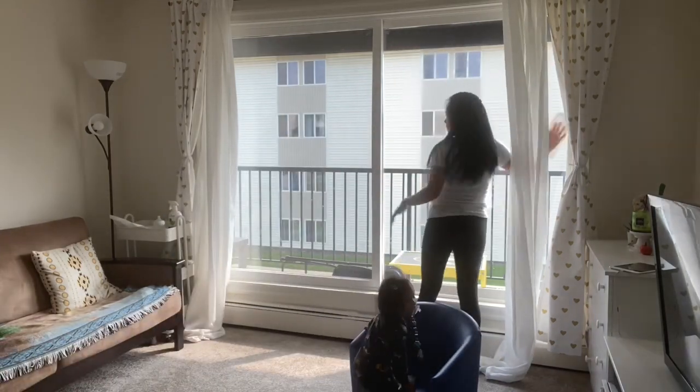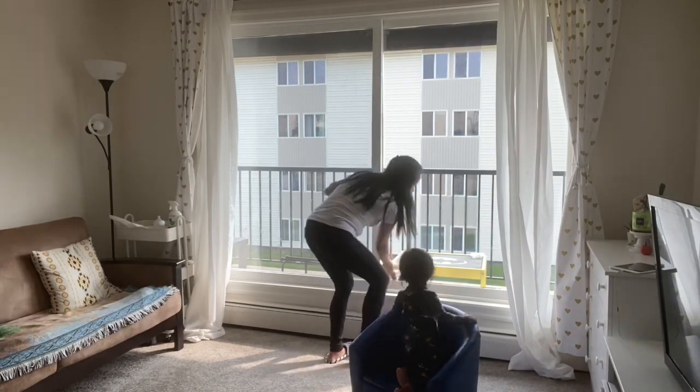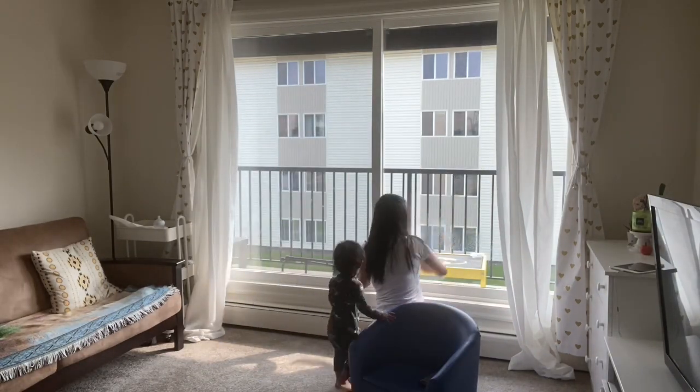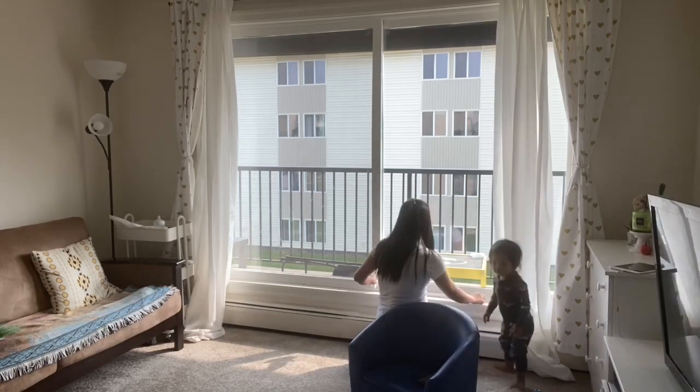Jumping right away to our living room, taking all the fingerprints off our glass door and just doing some dusting on the top of our dresser and TV stand. And of course, I will vacuum our carpet.